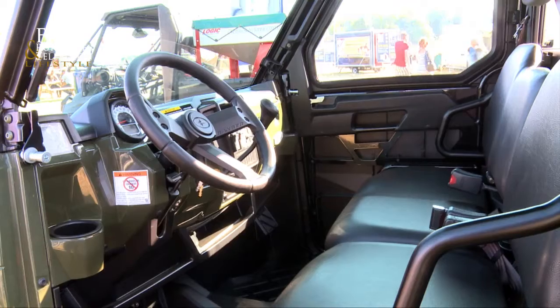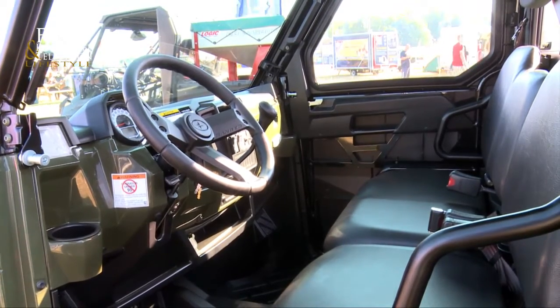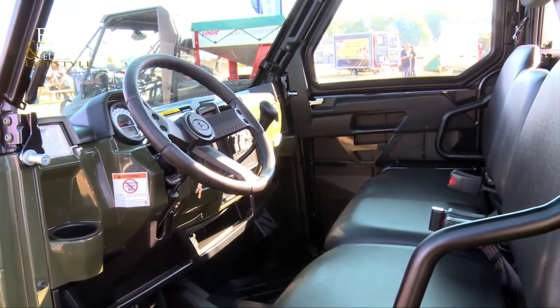We've got the dual seat over there, making it a 3-seater through the cab as well, isn't it? That's correct, yeah, and that's one of the industry points for us, that we do have 3 seats, whereas a lot of our competition only have 2.